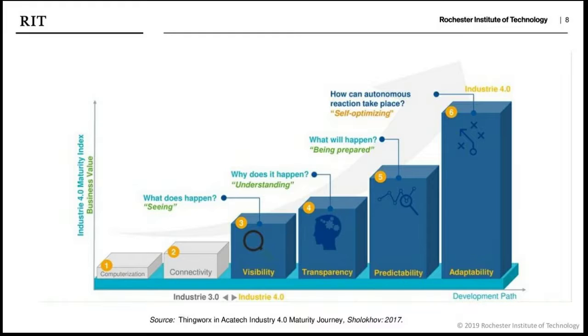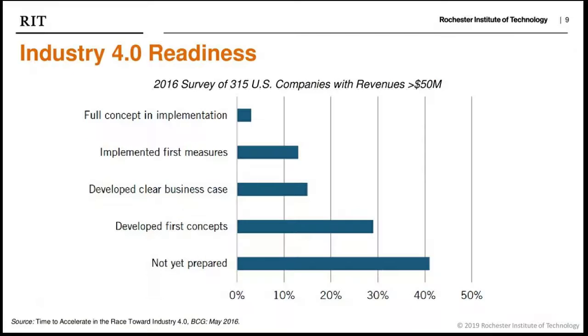And the last stage shown, adaptability, is driven by intelligent systems that can take or at least suggest action automatically, allowing for process corrections to be done on the fly without a human in the loop.